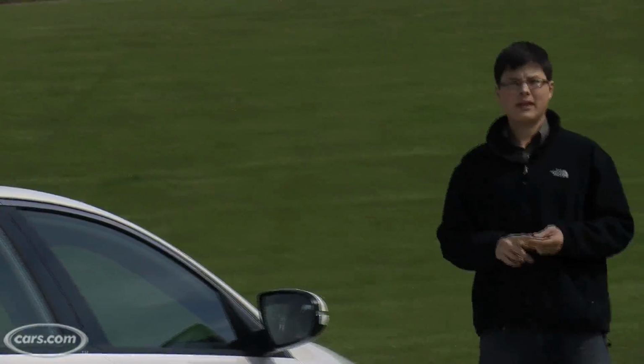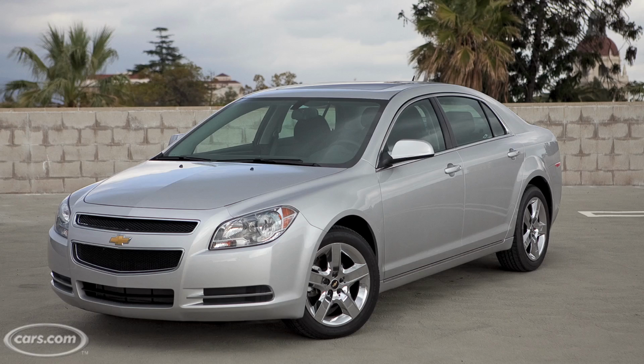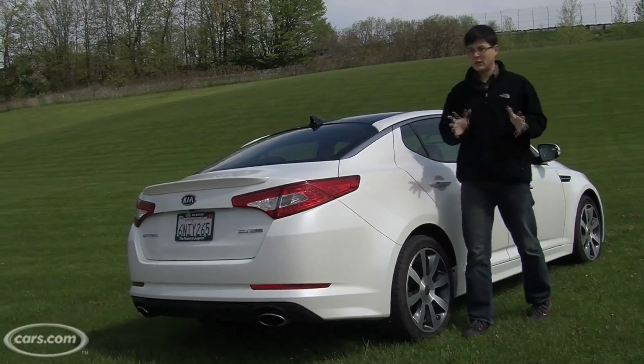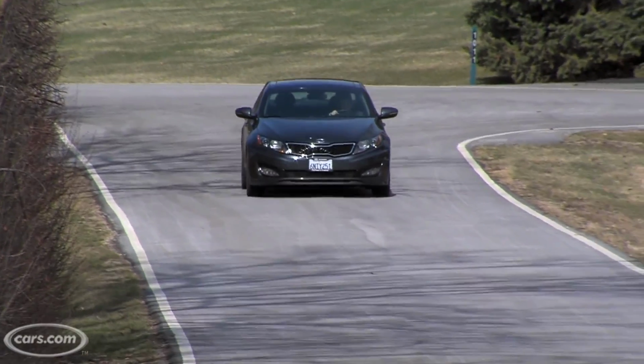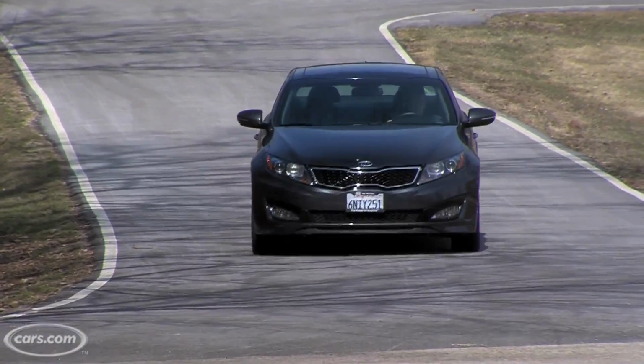No matter what trim you get, it's also a bit firm. You feel more of the road than you do in cars like the Chevy Malibu and most Toyota Camry trims. We didn't find that to be a deal breaker, and we don't think a lot of family car shoppers will either. With a starting price of under $19,000 and everything under the sun for about $30,000, get ready to see a lot more Kia Optimas on the road.